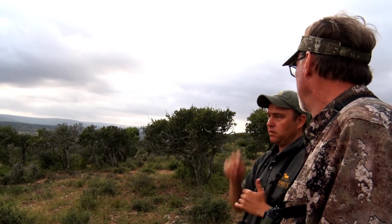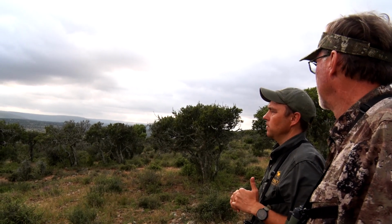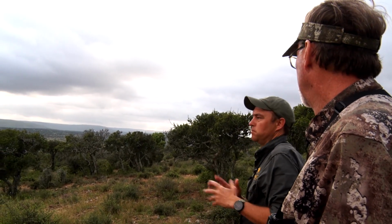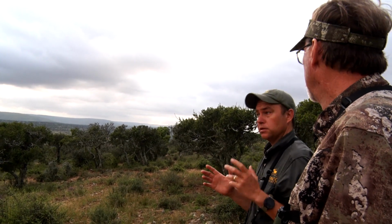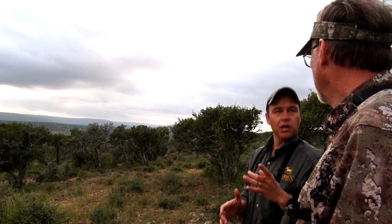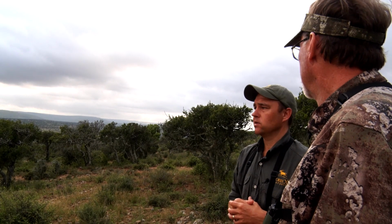Like we've seen them on the trip before, but this morning we're working some of these ridges and some of these open flat areas, and we're going to look at bulls or cows. We take Gemsbok in both male and female, both are considered trophy. The females have slightly longer, thinner horns, the bulls slightly shorter, thicker bases. So we'll see what we can find. There's a lot of Gemsbok around.